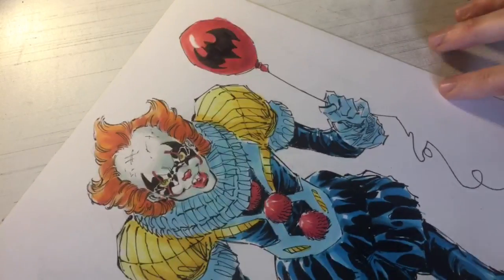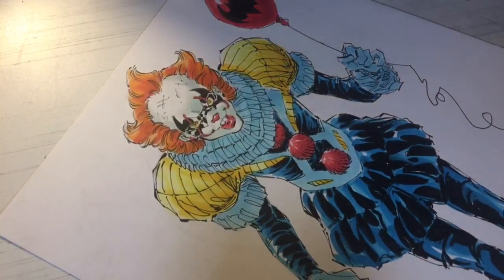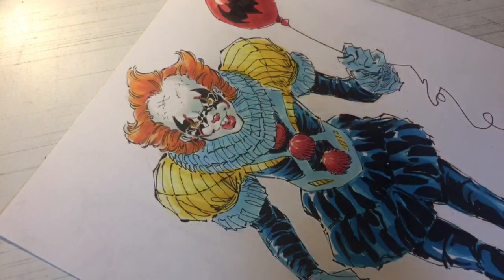Let's drop some grays in here, just to kind of give this a more shadowed sort of look.